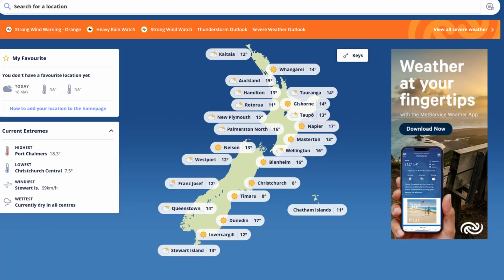Now, this doesn't mean avoid the other stores at all costs, because if you just need one or two things, then it's probably going to end up costing around about the same to go and grab them from any old supermarket. Now, the absolute best app or website for checking the weather in New Zealand is MetService. Make sure you use MetService because they have the most up-to-date and accurate information on the conditions around the country.